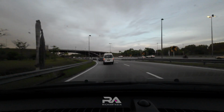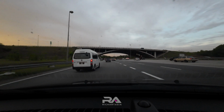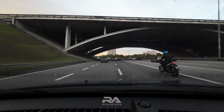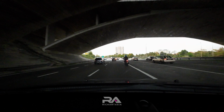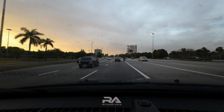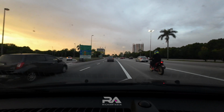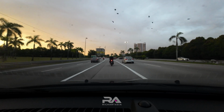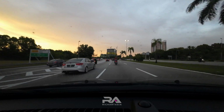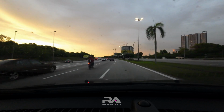I call it a dashcam, right? It says Action 2, DJI Action 2. Okay, it's not a dashcam, but because I mounted it on my dash, it just rolled off my tongue as a dashcam. So this is how it looks like, and then we will try to catch the next sunset, which is further up, and we'll show you that one.